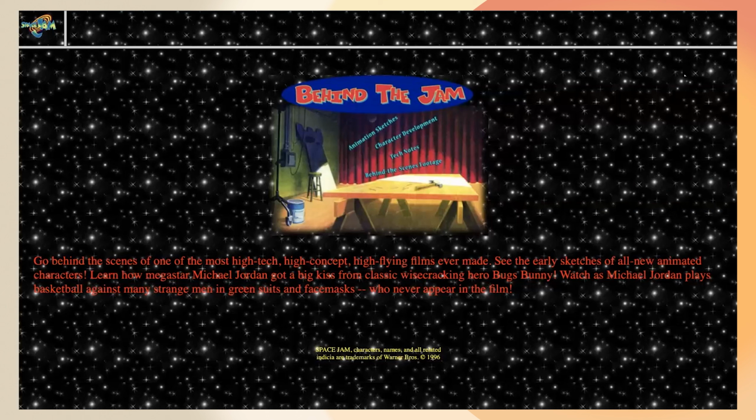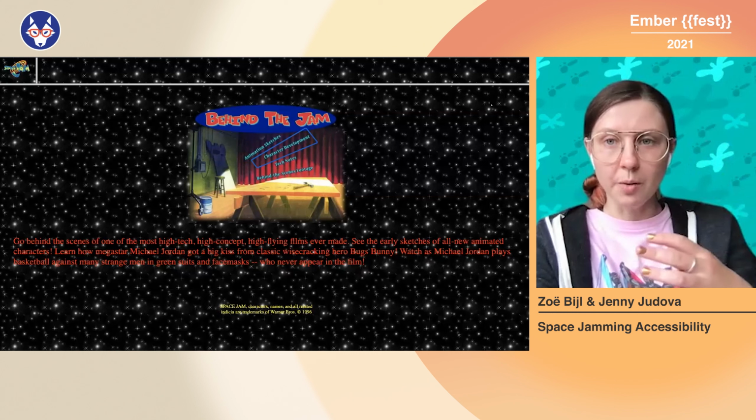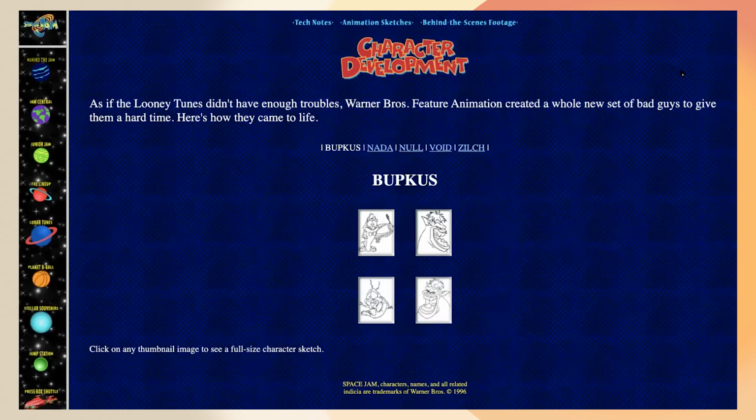So in the middle of the page, we have an image with 4 sentences. And I wonder if those are just in the image or can we actually interact with them? So I press Tab and I'm on the Space Jam button and Tab again. Cool, I can actually focus on each of the sentences. Great, well, let's see if I can just focus on them, or if I press Enter, it will actually take me somewhere. So I press Enter and I'm on the character development page.